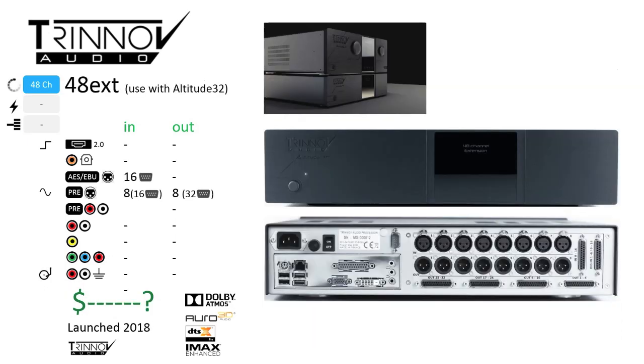Trinnov 48EXT. A 48-channel processor is created by adding an external 48EXT model to the Altitude 32 1632. This combination is unique and is the only 48-channel processor Ripewave Audio has identified. This add-on device was launched in 2018 to support the features in the base Altitude 32 processor. While we do not have pricing data, we know that the combo must be higher than the base Altitude 32 1632 processor, which sells for $29,000.